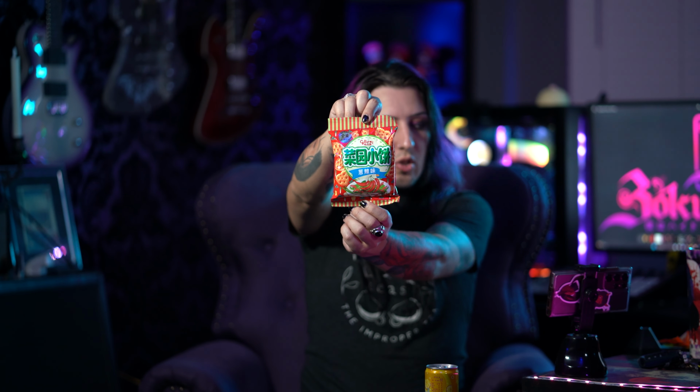Spicy spring onion crackers. See, I knew it. I knew they were spicy. You could tell because of the warning that says spicy on it. Just kidding, it's got peppers. It's got little peppers on it. Do you see them right there? That means that they're spicy. I bet you they smell spicy.